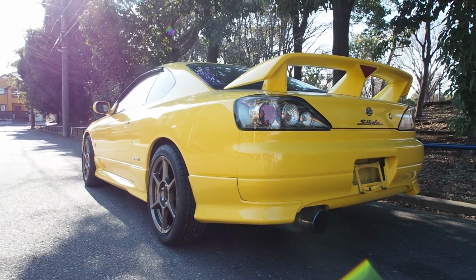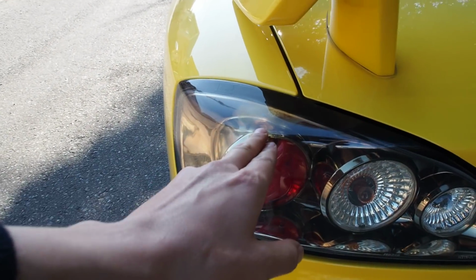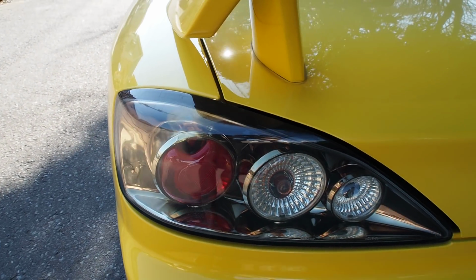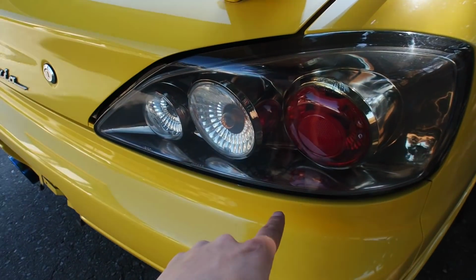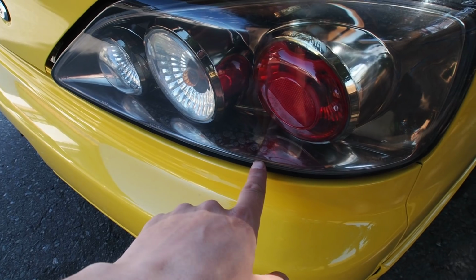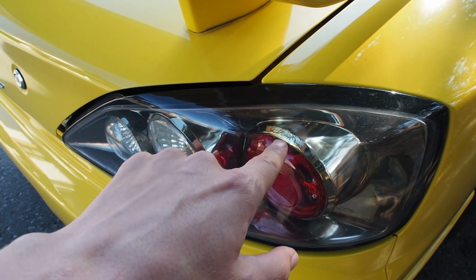And I really like this car with aftermarket taillights. See, this one has some damage in the inside of the lens there. I don't think the stock taillights in this car look good. And then see here, some damage in there, some like watermarks. And the top section of this has some sort of a like melting damage.